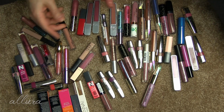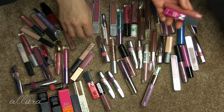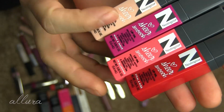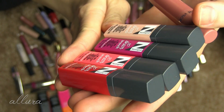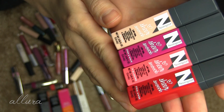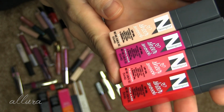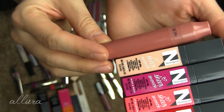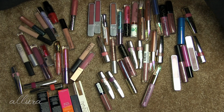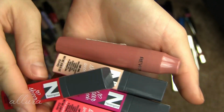Then I have some very recent additions to my collection. So there are things that I have tested and used recently, so I am going to go ahead and keep them. So this is the series of, what are these called? Sheer Smooch Lip Oils from Neutrogena. And they are very sheer in color, but I really like the feel. They're very nourishing, and I like to wear this type of product for a light makeup look, so I'm going to keep those. And then this Revlon product, which is called a Cushion Lip Tint in the shade 210 Pretty Kiss. Also has kind of an interesting formula, but I'm going to keep these because they're recent additions.